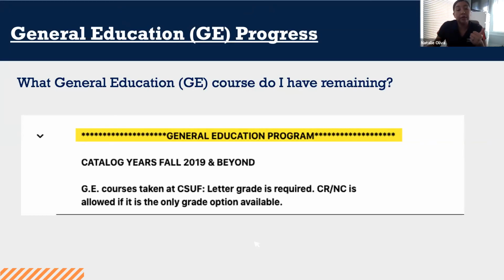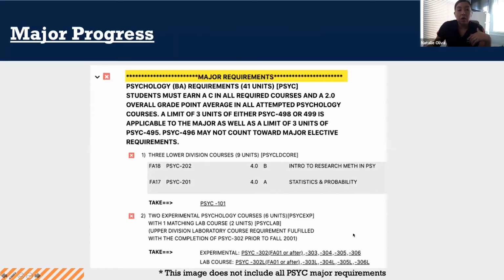After reviewing your GE requirements, you can continue to scroll down to your major requirements. This is where you're going to want to monitor your progress in your major. As you can see here in the image, we have the major requirements section labeled, and then there is a blurb at the top. This student in particular is a psychology major, and as you see indicated, it has different indicators at the top. Be sure to read that top section for your major. It essentially gives you important information that you need to be aware of.